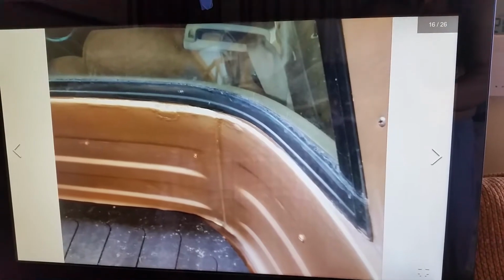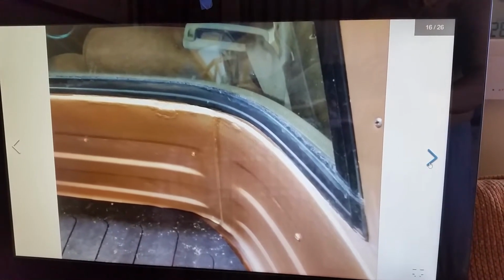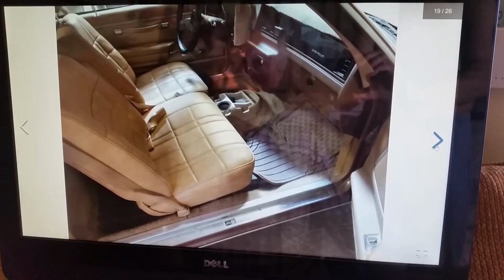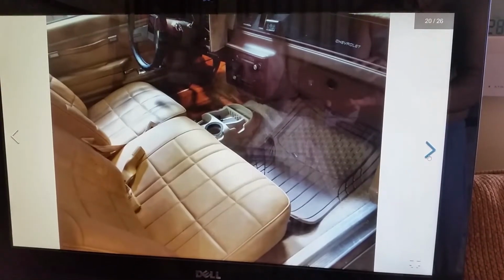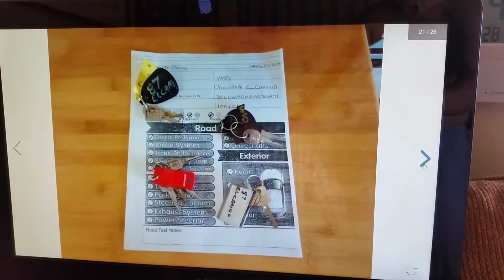And it looks like it has a little bit of surface rust here from the windshield, the back window leaking a little bit. That's not a big deal. And there's a closer view of it. And there's the passenger side. Has dual sport mirrors too, I just noticed. Has rubber floor mats, carpeting inside. Drink holder, need that today. And has 4 sets of keys.